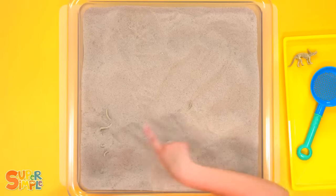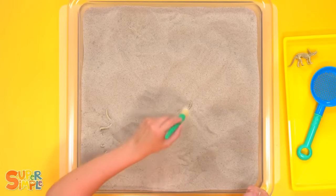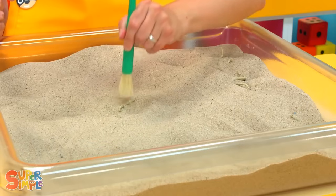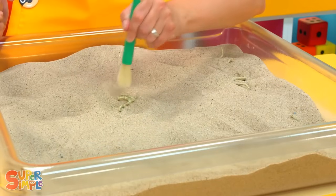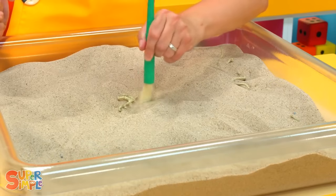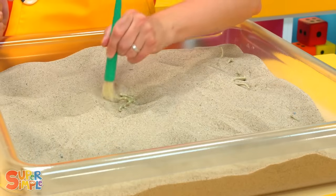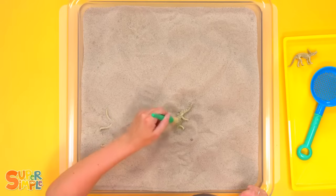Can you see any more dinosaur bones sticking out? I see some here. What do you think that is? Could that be a foot? Or maybe a tail? Let's find out. We'll get some sand away. It looks like it's a tail, doesn't it? You have to find all the rest. Be very gentle. Oh my, here it comes.